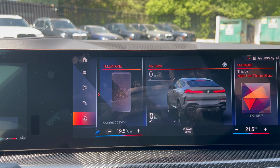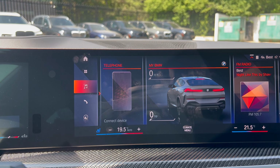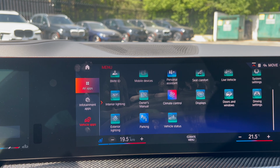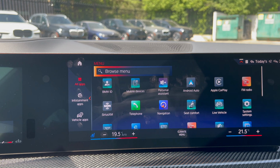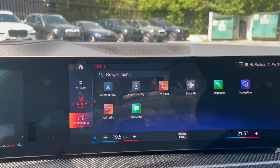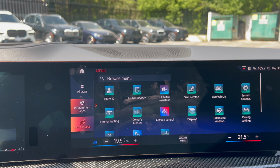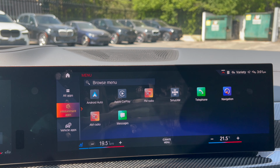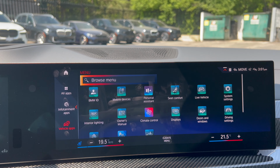On the left side of the menu, you have navigation, you have your phone, you have media, and then you have this button, which is the main menu button. So you can either do all apps. They've broken it up like apps on your cell phone. You have all apps, you have infotainment apps, and then you have vehicle apps. So infotainment apps, Apple CarPlay, Android Auto, FM radio, telephone, don't really need to go into any of those, but for vehicle apps, we'll explore a few of them.